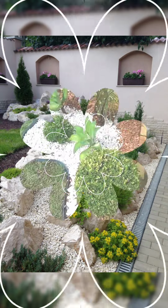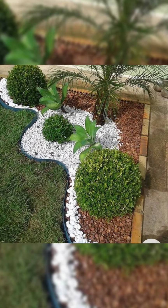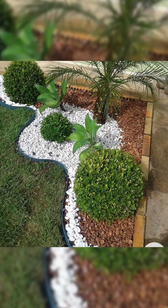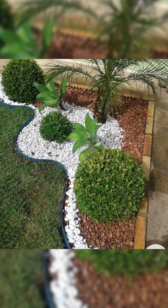Sure, terracotta is a classic, but you can make your small garden pop with the addition of some colorful planters in coordinating or contrasting colors.